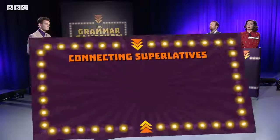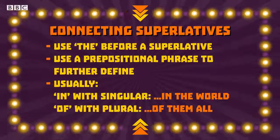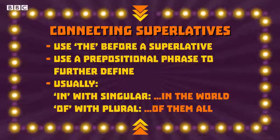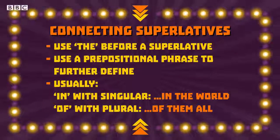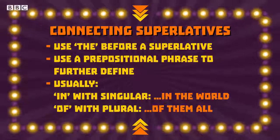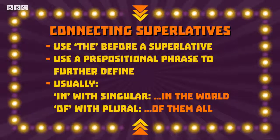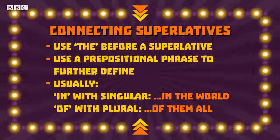When do we use a prepositional phrase beginning with of? Is it something to do with using a plural noun? Leslie! Well done. We almost always use the in a superlative phrase. If we wish to define the superlative further with a group or place, we can use a prepositional phrase. If the place or group is singular, we usually use in. For example, in the world. Before a plural, we can use of. For example, he's the fastest of them all. Good work, Liz. Have 28, 56 points for you.